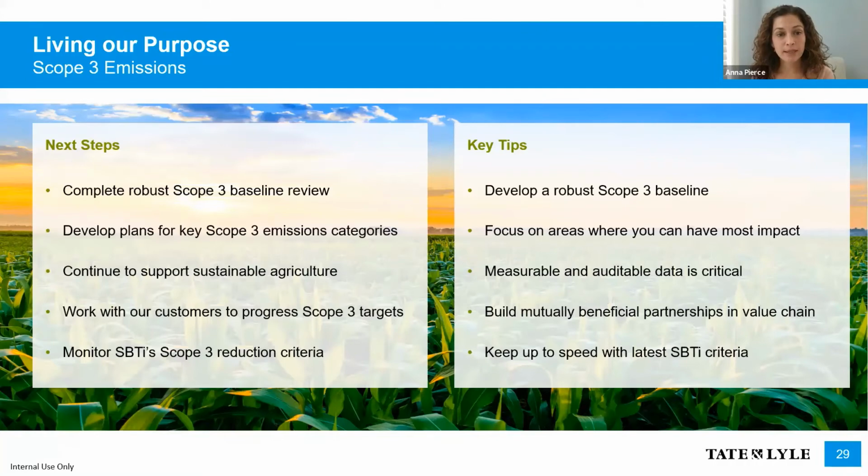We're obviously going to continue to support and scale sustainable agriculture. It's a long journey. It's definitely not an overnight win. The customer piece is significant, and customers have varying levels of interest.